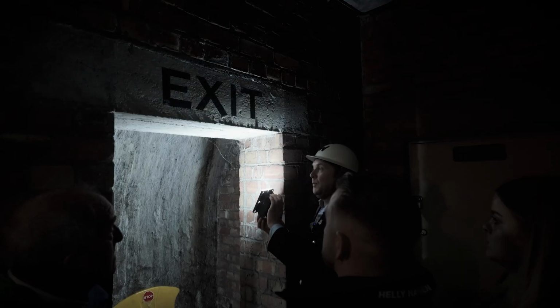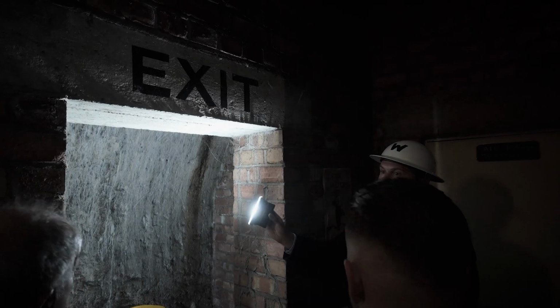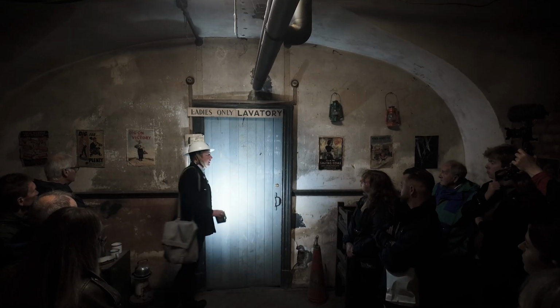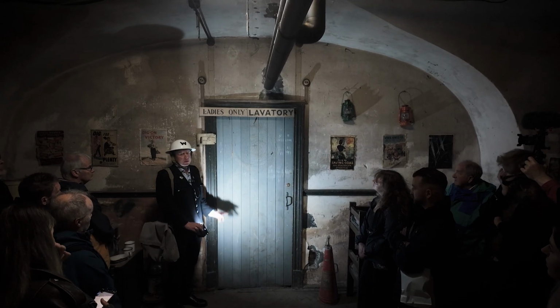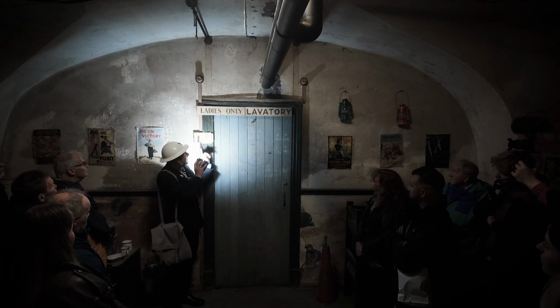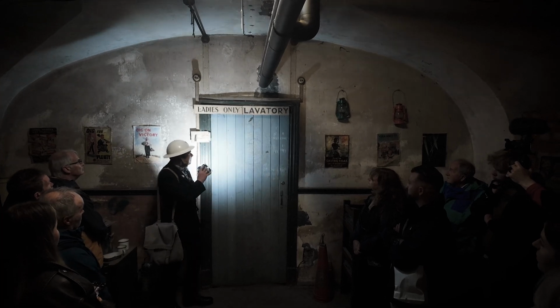The public would have entered using this set of stairs, which are now blocked off. I don't think you're going to find many more accurate windows back to wartime Bristol, or wartime Britain even, than this very doorway. The incredible hand-painted ladies' lavatory sign remains in place.